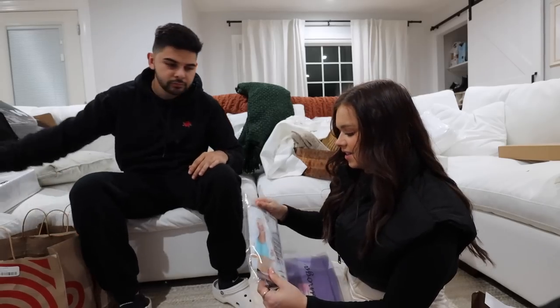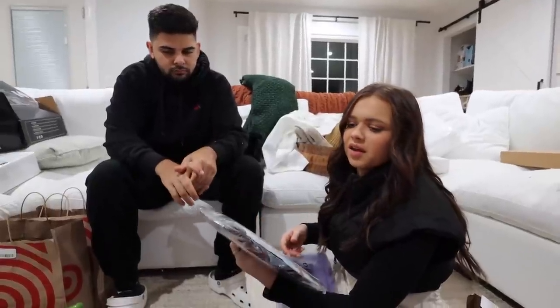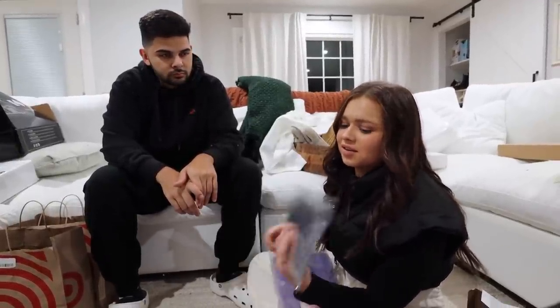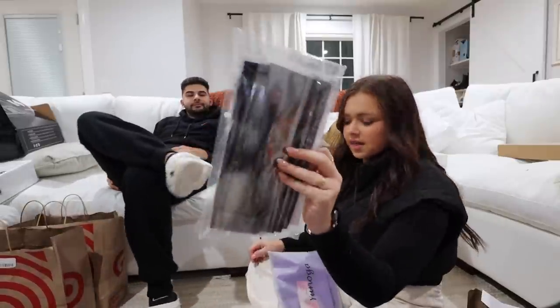Okay, lastly, I just got a pack of black headbands. I always wear a headband when I do my makeup, and then I found myself like, oh, I want to keep my headband on, but it was full of makeup, just my makeup headband. So I was like, I want to actually wear headbands. And I wore one to Zumba the other day, and I loved it. So that's it, just simple.